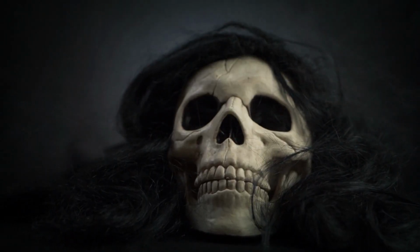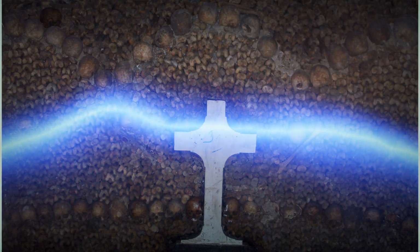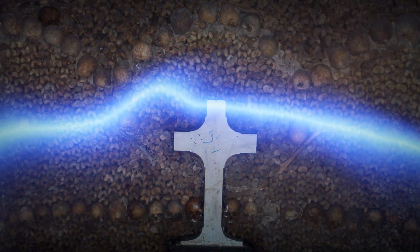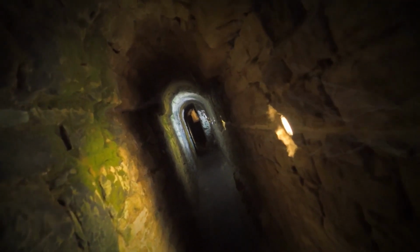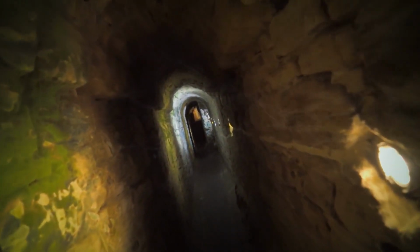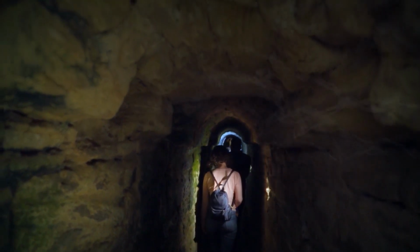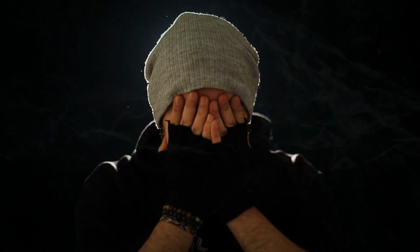There's also a scary legend about the catacombs that some people believe in. According to it, at midnight, unexplainable voices can be heard in the catacombs. They try to convince people to go further inside the catacombs until they can't find their way out. There's no strong evidence whether this story is true or not, but thinking about it is still scary.